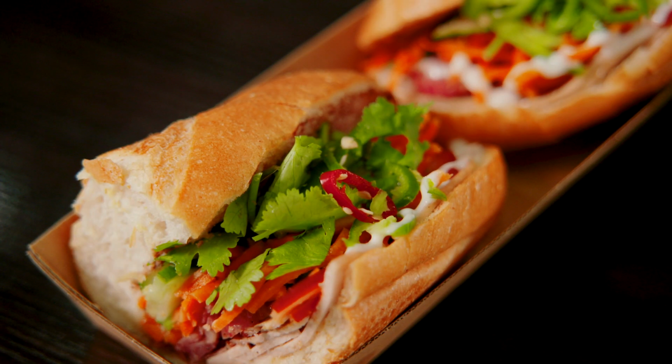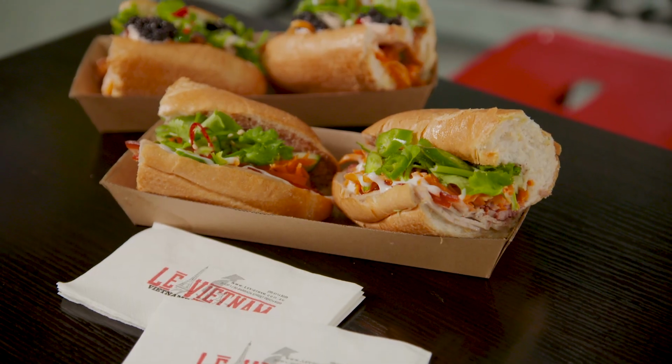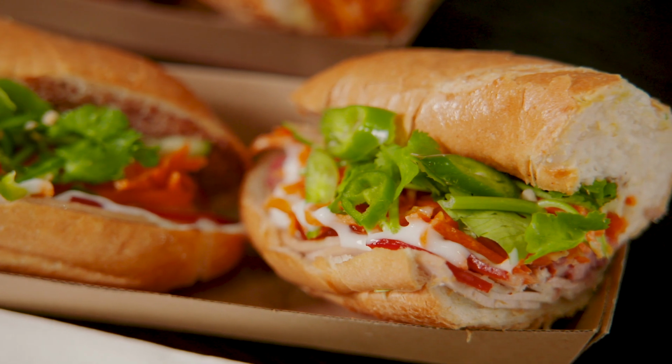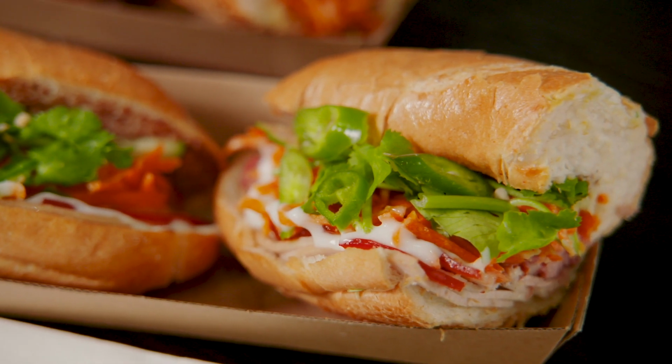Where does the banh mi originate? It was influenced by the French when they took over Vietnam, and they introduced the baguette, the mayo, the pate. Vietnamese put their own little flavourings into it, and it became one of the biggest snacks all over the streets of Vietnam. It's all about the balance of flavours.